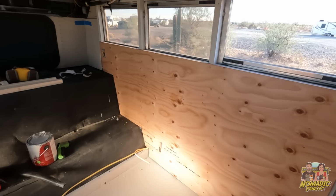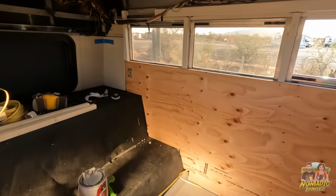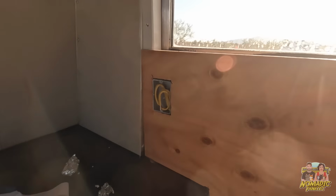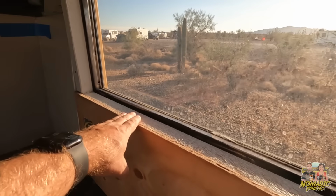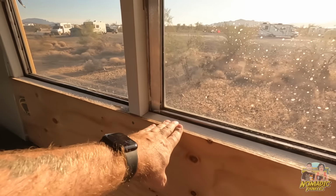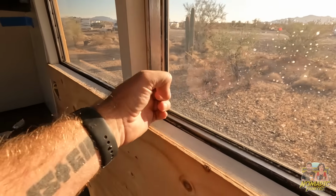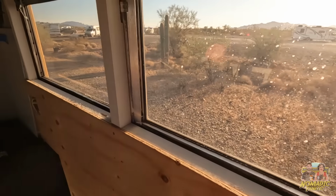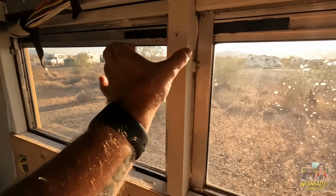Whoa! The first piece, that looks like that was a tricky cut right there. Look, there's my outlet right there next to the bed. It's flush up here to the 2x2s. We'll have a windowsill that comes out to about there for putting stuff up here if we want to. This will be covered also with another faceplate right there.